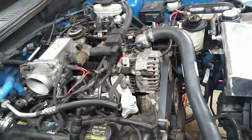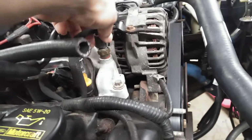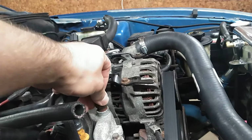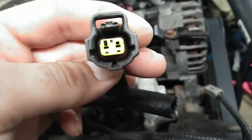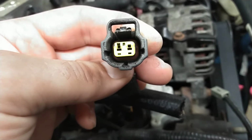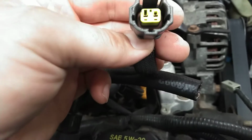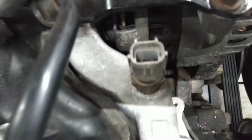Another thing was the coolant temp sensor. It's right there on the passenger side of the motor. This sensor was reading erratically. I thought there was air in the system, so I took the thermostat out and refilled through there. It's fine. If you look at this, you see those little grooves, there's 3 right there, and the one on the bottom is centered. That's how the sensor is supposed to be.